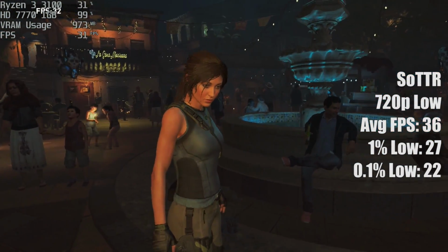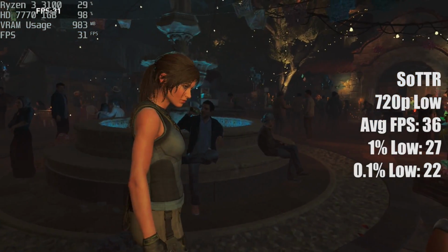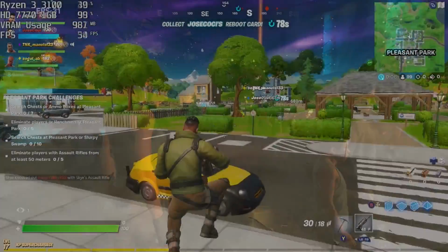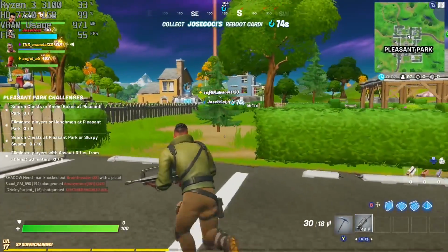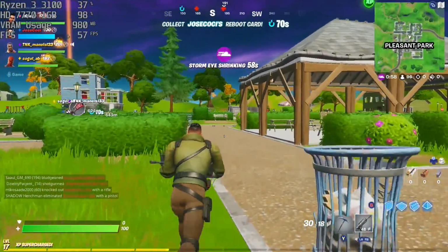Cards like the 7770 here should still be good for some 720p gaming, as well as full HD gaming in titles like Fortnite, CSGO and GTA 5. That's not really that bad considering those three are probably still some of the most popular titles out at the moment. So, you want a new graphics card, it's 2020 and you're looking to play some modern title.